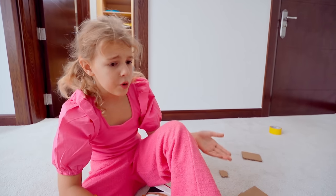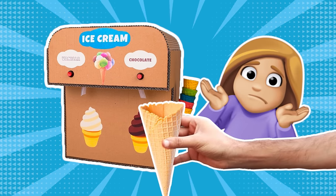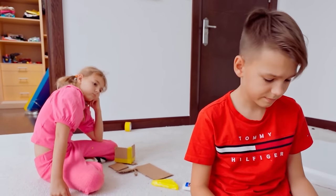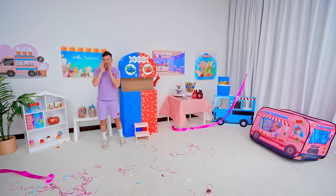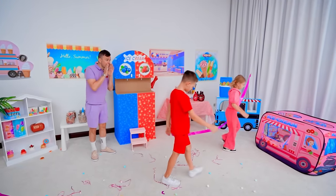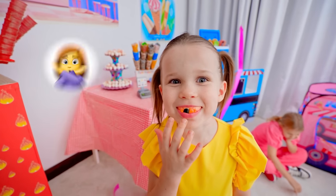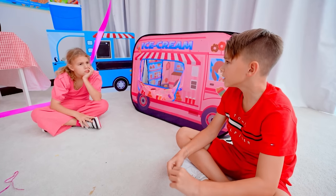Vania, even if we make an ice cream machine, we don't have money to buy ingredients. Here, let's go down. Ice cream, who wants ice cream? Ice cream! Would you like one more ice cream? Oh no, such a pity. What should I do? Vania, I have an idea. Let's go.